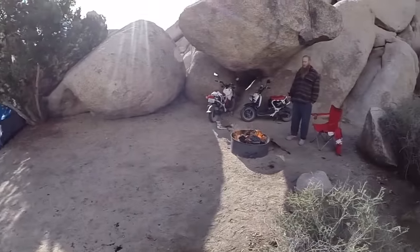Good morning. I don't know what day it is. Day 4 of camp. Found a pretty legit spot to set up camp under the rocks. Got a fire going. We got a storm coming in, so this could get interesting. Wish us luck.